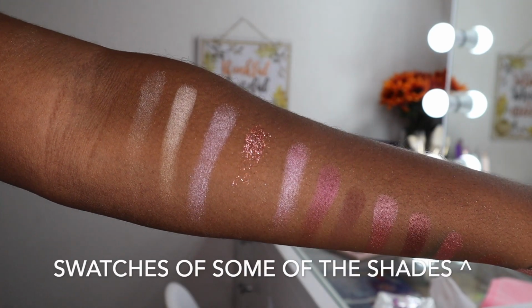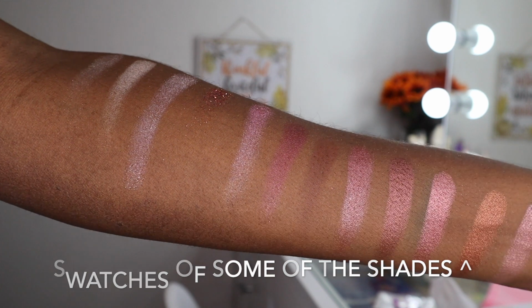I don't know, it might just be me, but the packaging of a palette really influences if I want to use it that day or if I just want to use it at all. And this is one of those palettes where I feel like I will pull from just because the packaging is fun. It's beautiful. It's pretty. They all blended out really, really beautifully. The shades are very pigmented. I cannot complain about that. I really enjoyed every shade that I used.